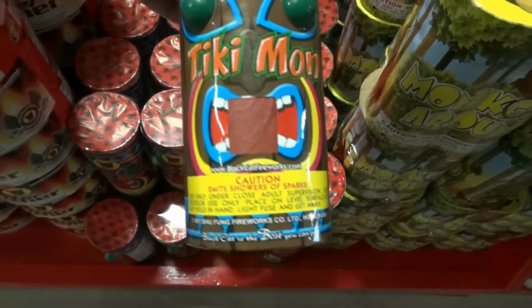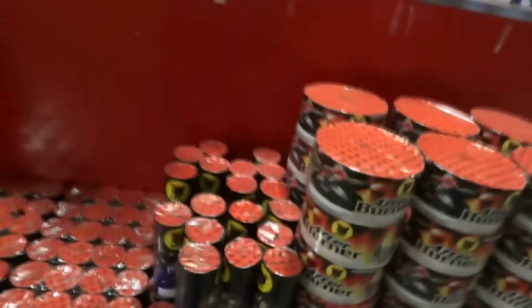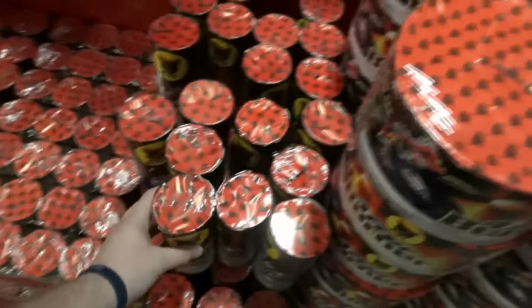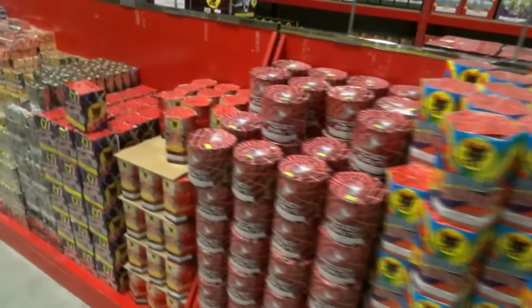It's kind of cool looking. Single tube fountains. Those are $3 each. More and more fountains.